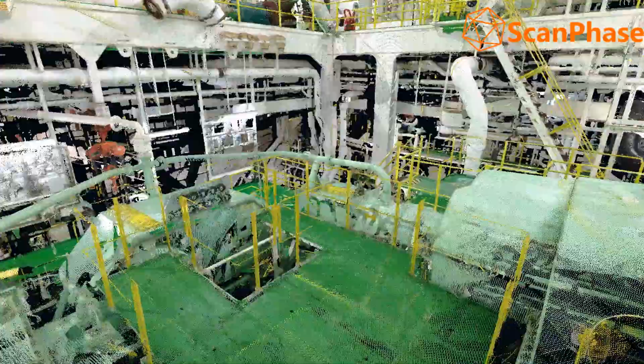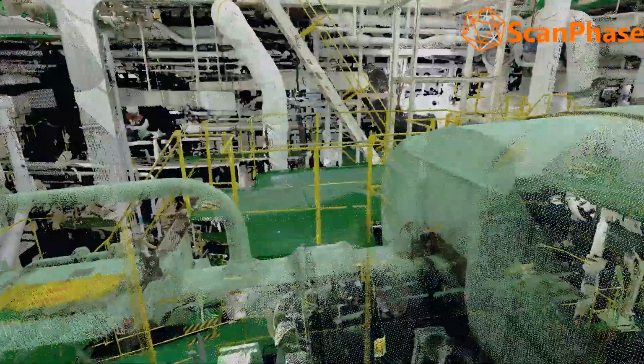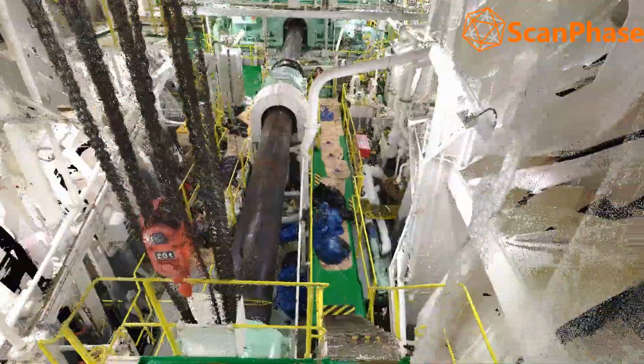Vessels do not necessarily need to be dry docked. Scanning can often be performed without disrupting normal operations.